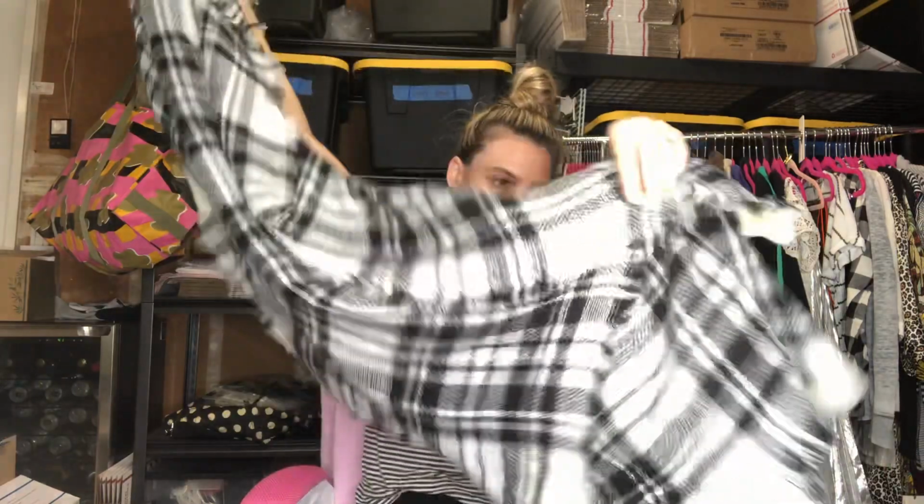It was in that Fun Fit Fab box. I've sold it before. I picked it up. It's a great shawl. It's just giant. Like it could literally be like a blanket if you wanted to. That's why I think it's a great shawl.